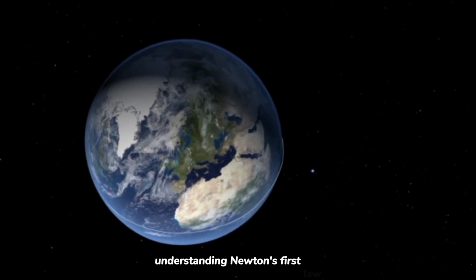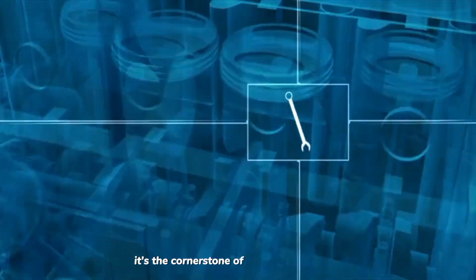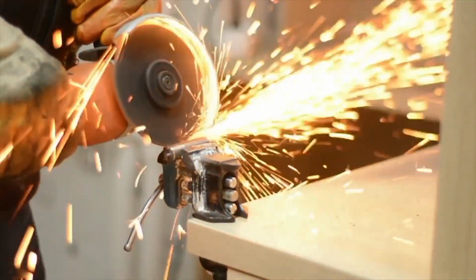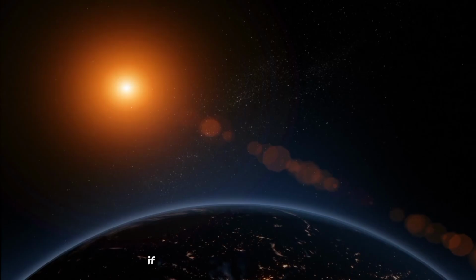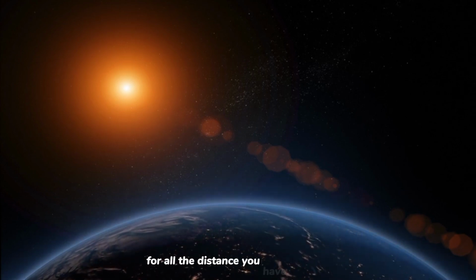Understanding Newton's first law is not just an academic pursuit, it's the cornerstone of classical mechanics. It forms the basis for comprehending the behavior of objects in motion and is crucial in fields ranging from physics to engineering. For example, if you want to go to a distant planet, you don't need fuel for all the distance you have to cover.